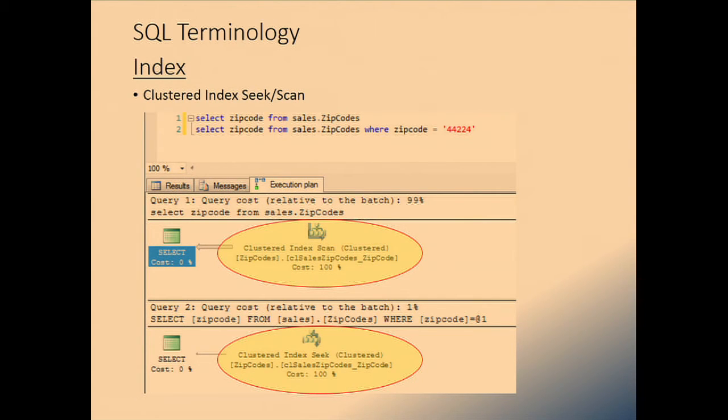Clustered index seek means I'm going right to what I need, pulling it back. Clustered index seek is the second fastest thing you can use, other than an index seek where it doesn't do a key lookup. So you can see the difference between these two. The top one says it took 99%, and the bottom one only took 1%. Obviously, I'm pulling back one zip code. It's a lot faster than pulling them all back, but seeks are always faster than scans.